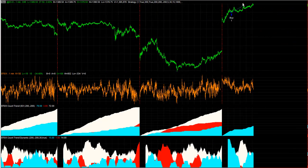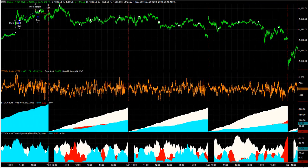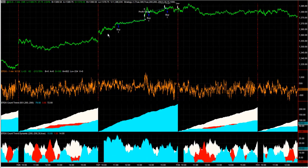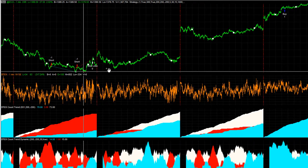See, the market rallied, and we got a small profit today on tick count trend. And then last Friday, same thing. Gap up. It rallies. We get the profit target. We miss this surge. We get a pullback, and then kind of a scratch trade at the end of the day. And so you see this.